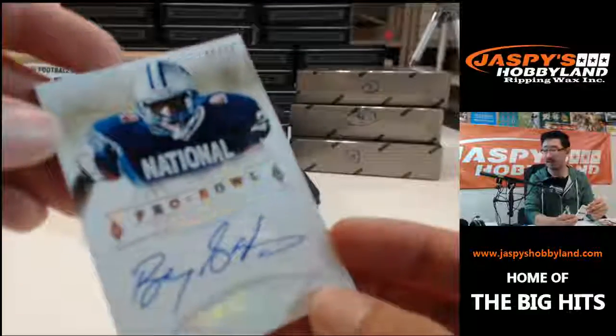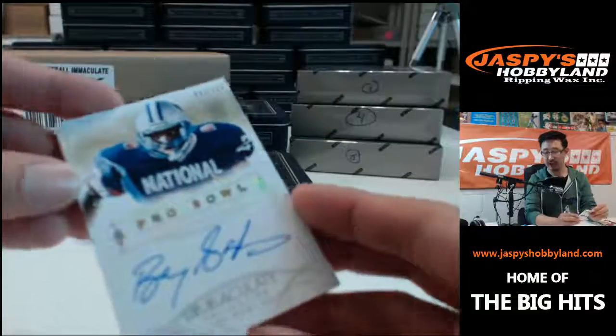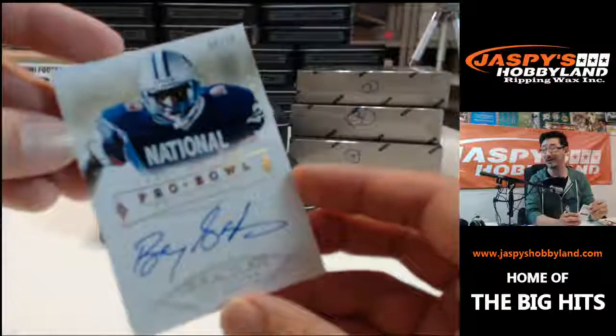Unbelievable. Nice Barry Sanders auto. These are fantastic. Check that out. Detroit Lions, you get that one. Travis doing well. I think I called Travis's name out a couple times.